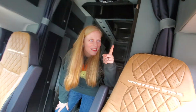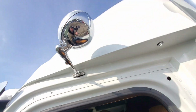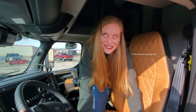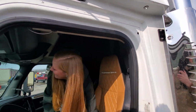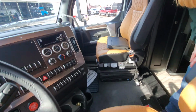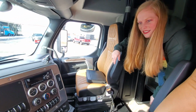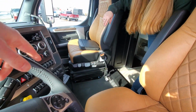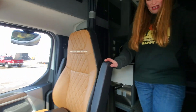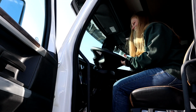What's that? It's a spotlight. What? That's awesome. Let me see. Oh, I want a spotlight. That's awesome. You see, this has the heated, cooled seats like I want. Oh, does it? Yeah, look on the side. Ooh, that's nice. Oh, I just love the smell. I can't get over it. I like it when this goes.